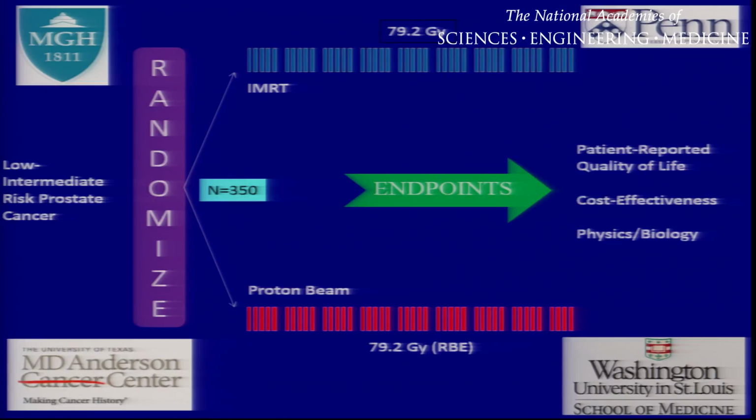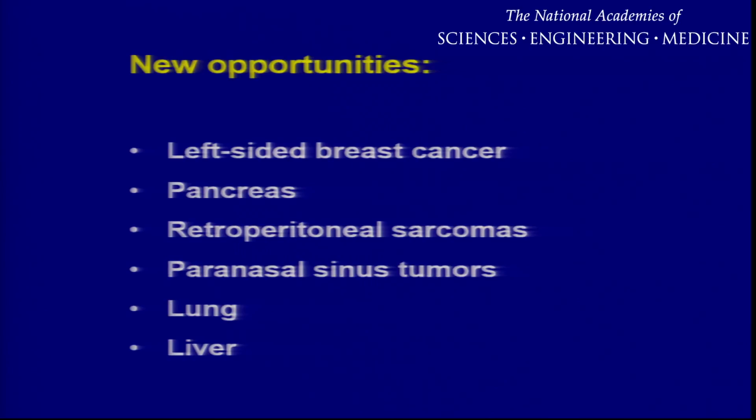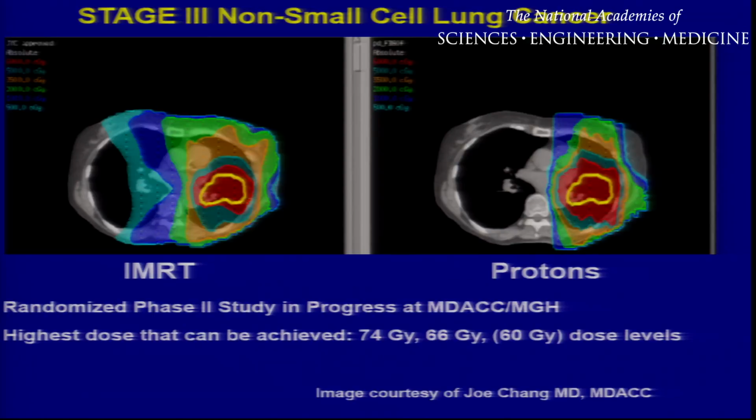This is a perfect situation for a randomized trial. The new treatment could be better, it could be worse, or it could be just the same. There are many new opportunities in which protons may be used in adults, perhaps with more beneficial effect than prostate: left-sided breast cancer to reduce the incidence of cardiac complications, pancreatic cancer. Anything we can do that's beneficial in pancreatic cancer will be good. Retroperitoneal sarcomas, where your radiation dose is limited by the gut nearby. Paranasal sinus tumors, where these are curable cancers, but the dose is limited by the temporal lobes next door, lung and liver cancers.